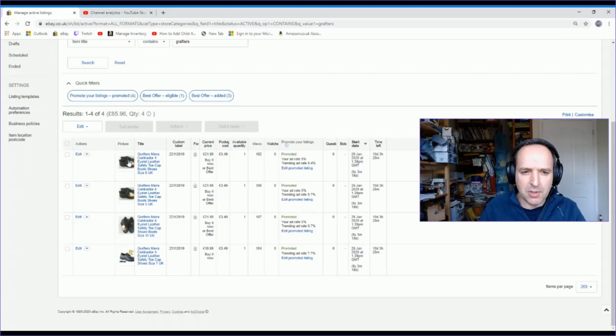Some of them, the box is a little bit tired, I'd say, but they've been on since November, so they've been on for over 6 months. Not had a single sale out of them. I've got quite a lot of these boots, probably about 15 pairs, all in various sizes.